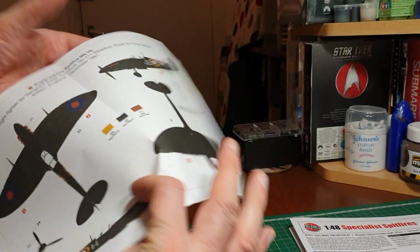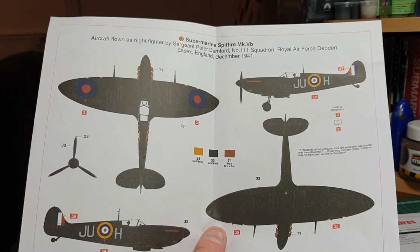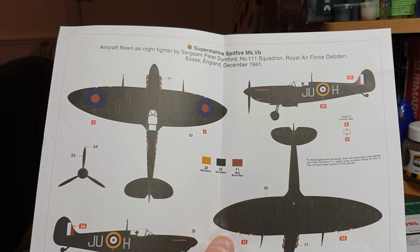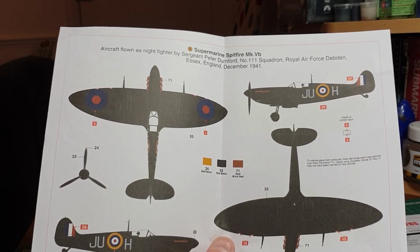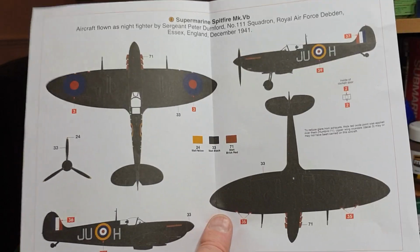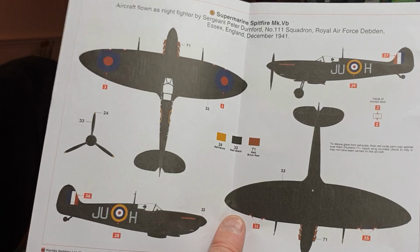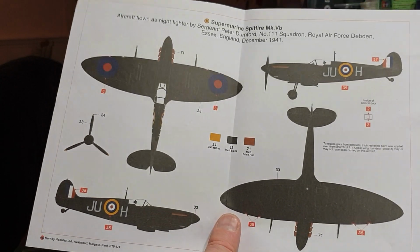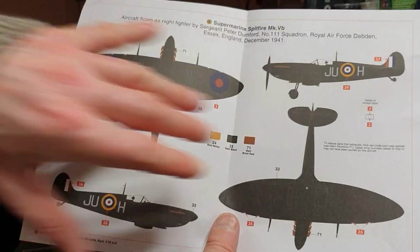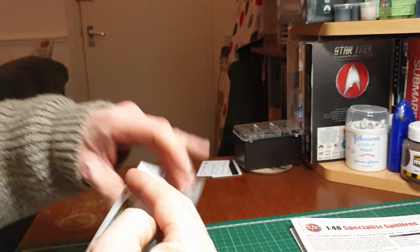And this is your night fighter version, which is probably the variant I'm going to do myself. It was actually flown by a night fighter, Sergeant Peter Durnford, a Treble 1 Squadron, Royal Air Force, Debden, Essex, England, December 1941. Maybe it was just an interim aircraft for the actual next fighter variant to come along, I don't know. It's not a lot known about night fighter version Spits, and to come across this is quite unusual, so it's a little something you didn't know. But it's overall matte black, as you can see there, same as on the Defiant. So there you go.